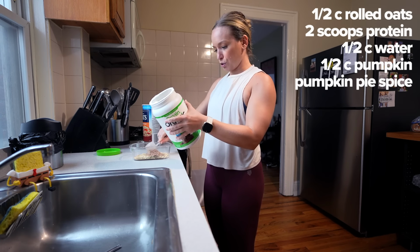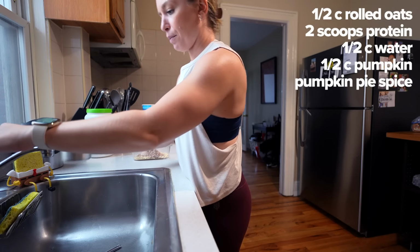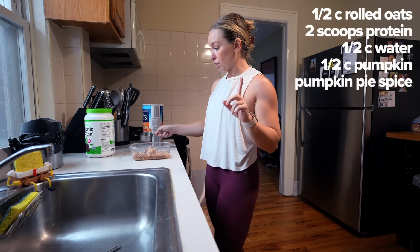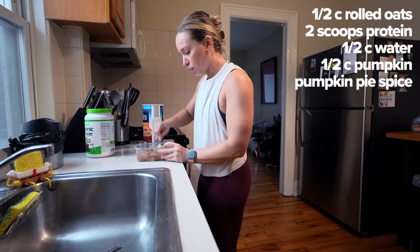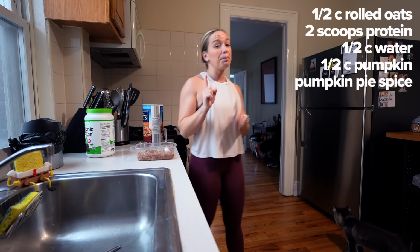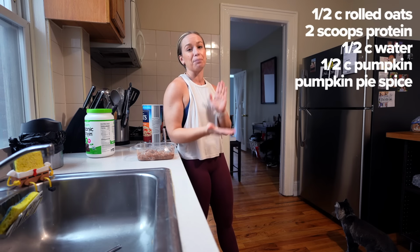So I'm gonna do 2 scoops because 2 scoops of this is 21 grams of protein. Then I'm gonna do 1/2 cup of water. You're gonna be tempted to do more with the protein powder. Hold off. We're gonna start to mix her in a bit. So typically with overnight oats, you wanna go a little extra on the liquid because it's gonna absorb more overnight, but we are making this pumpkin style because it's fall and I'm a basic bitch.